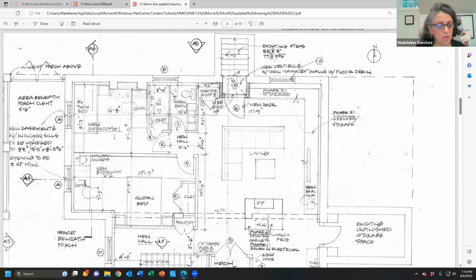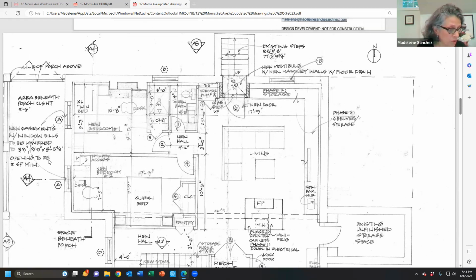So these are the two windows that need to get replaced, because you need one window egress from each bedroom. And the sill will be lowered to 38 inches. The current windows are 34 by 42, and the new windows will be 36 by 54. They will be casement windows, because if we were to do a double hung, it would have to be very large. So that's how we solve that problem.